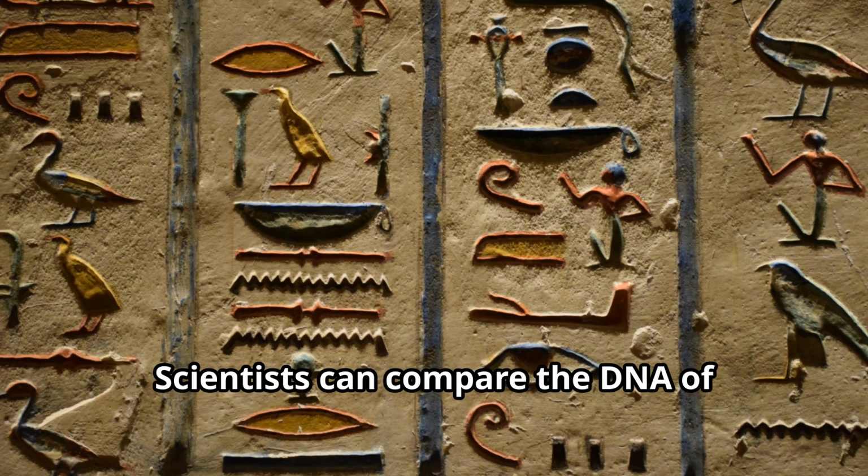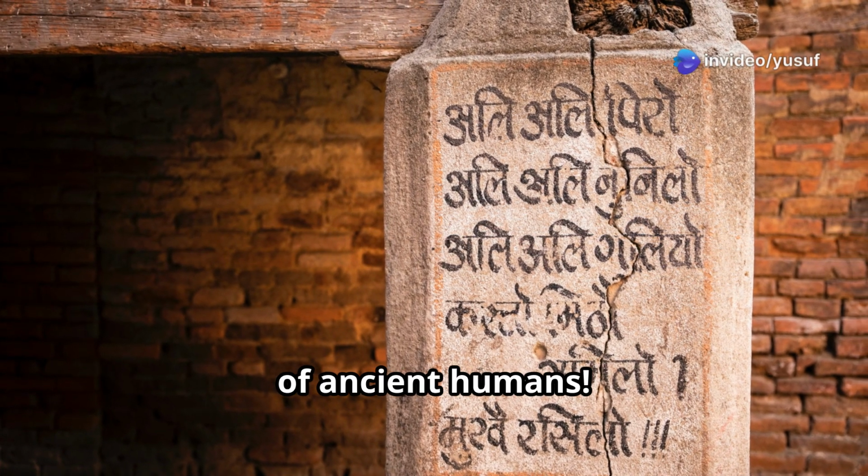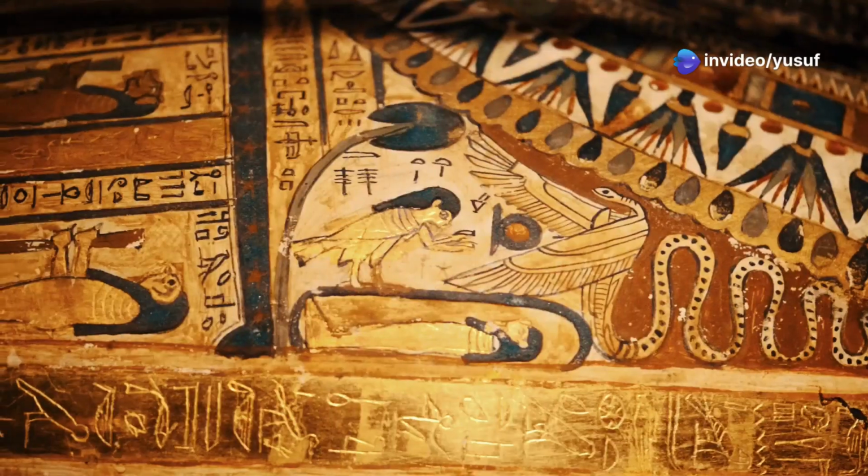Scientists can compare the DNA of different people. They can even compare our DNA to the DNA of ancient humans. By studying DNA, we learn how humans migrated and evolved.